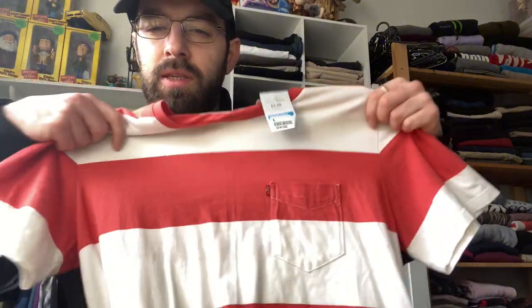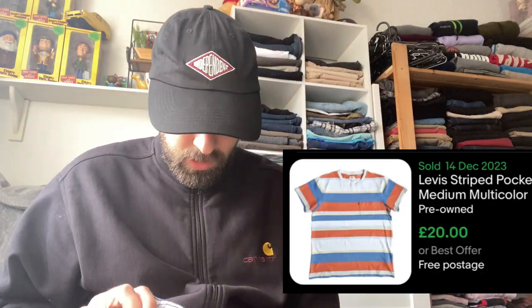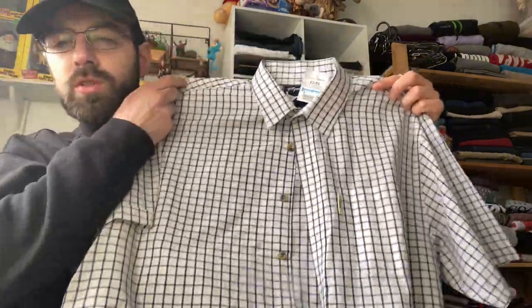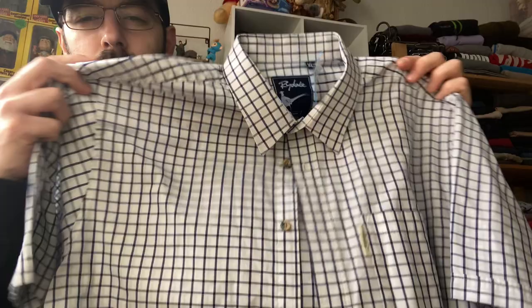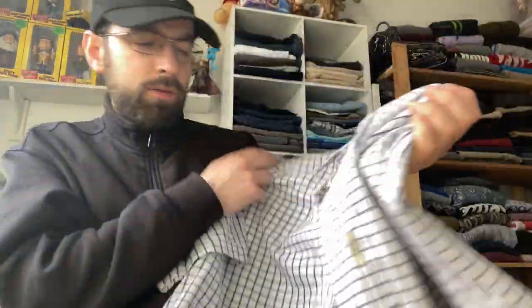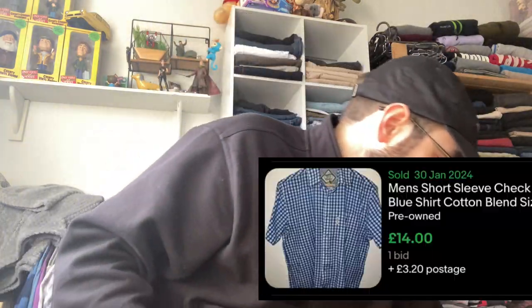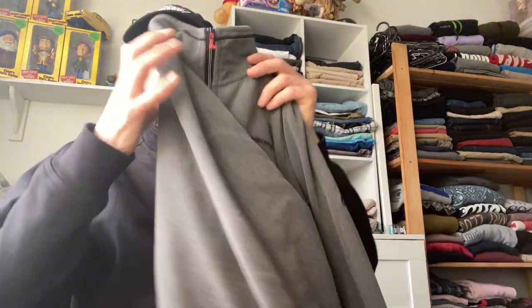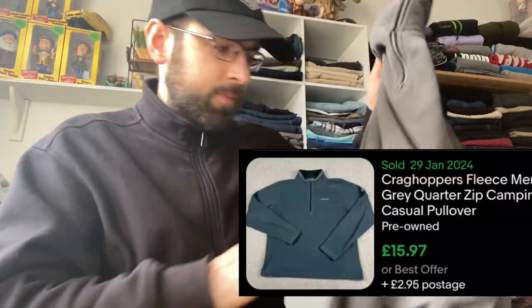Levi's pocket tee, stripe design, size large, I think, can't remember. £2.50 anyway, so probably only £10 on that one. Nothing special. A Rydale shirt, nice big size XL. You know it's coming up to summer, Farmer John's going to want to wear that this summer. Really, really nice shirt. I'm just kidding. It's worth about £10. It's nothing special. Craghoppers quarter zip fleece, size medium. Again, £2.50. Probably 10 to 15 on that one.